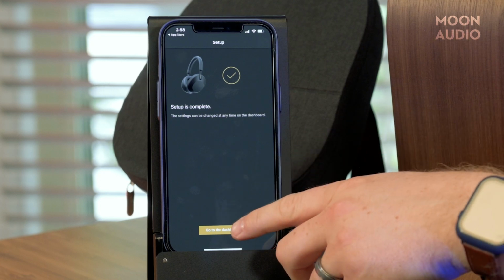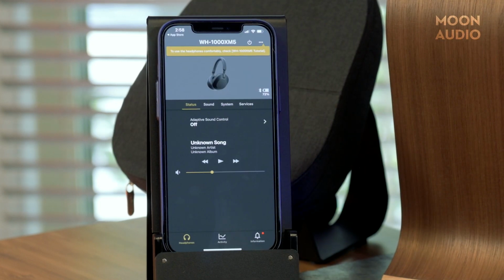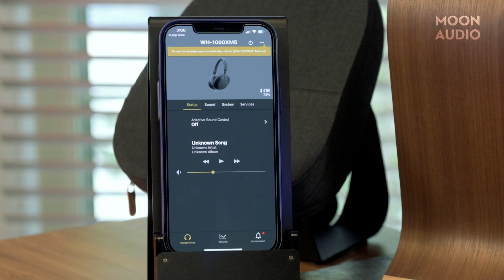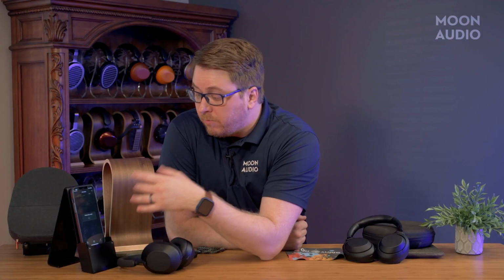So now your setup's complete, your XM5 is connected to your device. Now you can go to the dashboard and that's where you're gonna find all of the other additional functionality. Here you can set EQ settings, you can determine button controls, you can adjust your ANC settings. There's a lot of different aspects of the app that are really, really great for the headphones. So you're definitely gonna wanna download the app and use it with your device.